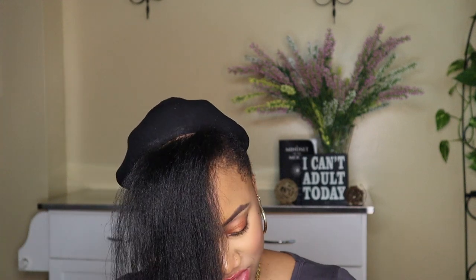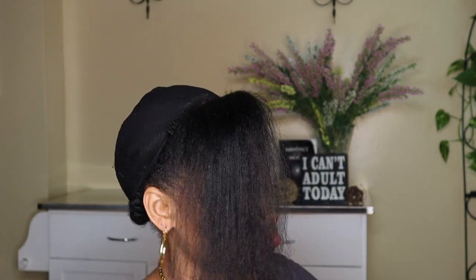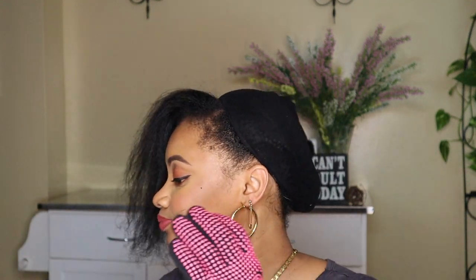Okay guys, so I just straightened my hair. I used my Tresemme heat protector, heat tamer, and my favorite Timo hair straightening brush, and this is what it's giving me. Okay, so hopefully I can put on the wig now. I'm so excited.